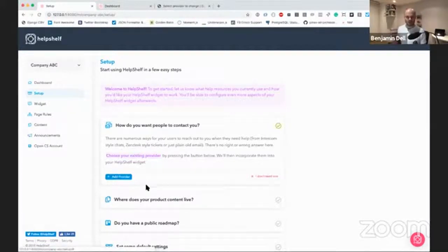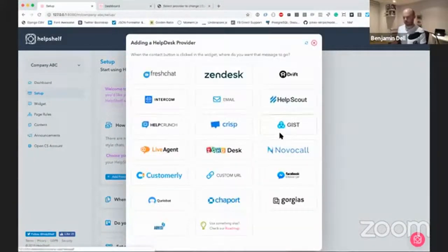So let's click here, and in our case, we are set up with Intercom, but we have, as you'll see here, a large selection of support integrations or help desk integrations that we work with, and we're adding new ones all the time. I suppose the point here is that Help Shelf's job is not to create yet another chat widget. Our job is not to create yet another knowledge base. We're here to help you connect those providers and solutions that you're already using but wrap them up in a way that is much more deliverable for your customer. So choose what it is that you want to do here.